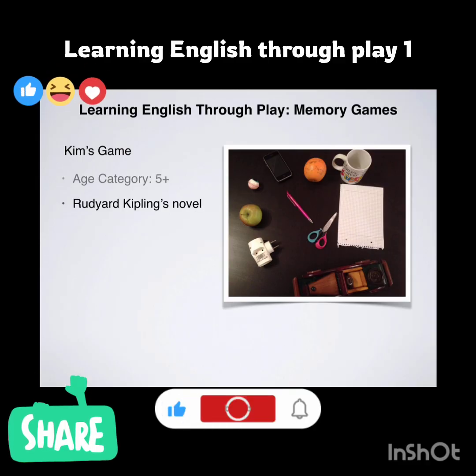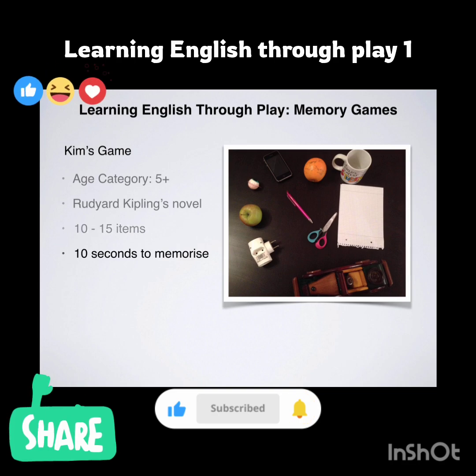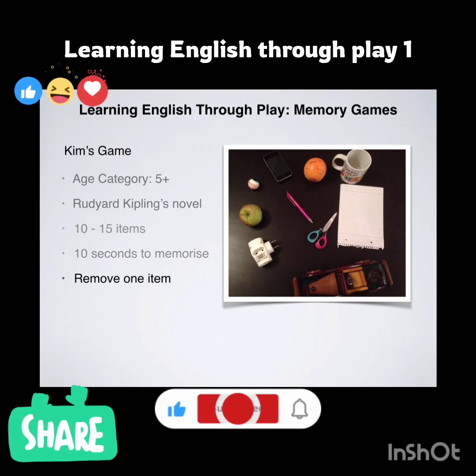The game is based around placing a number of items on a tray or a table, let's say between 10 and 15 items, and giving the children 10 seconds to memorize all the items. The children are then supposed to look away from the table while you remove one of the items. The children then have to guess which item was removed.